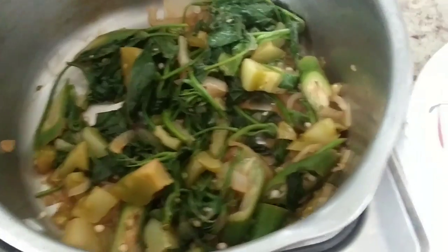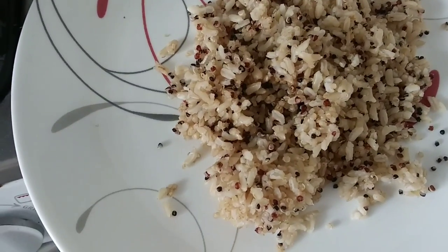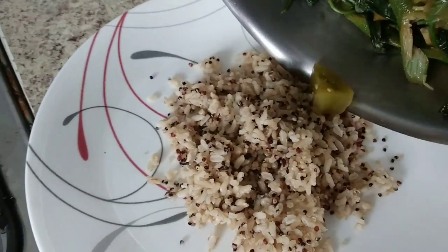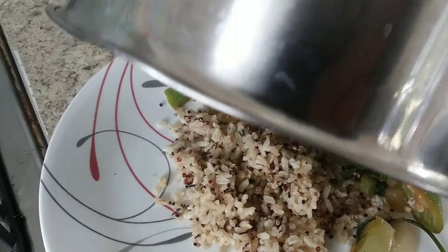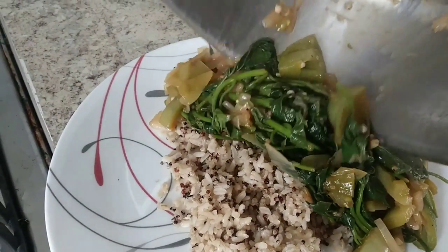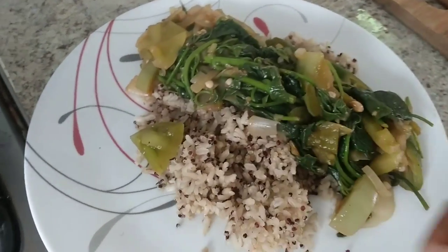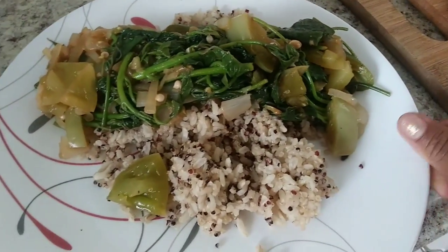With sweet potato, and I have some quinoa here in brown rice. I'm gonna just put all of it here like that for one meal. Yum. Let's eat. I don't want to basically do anything.